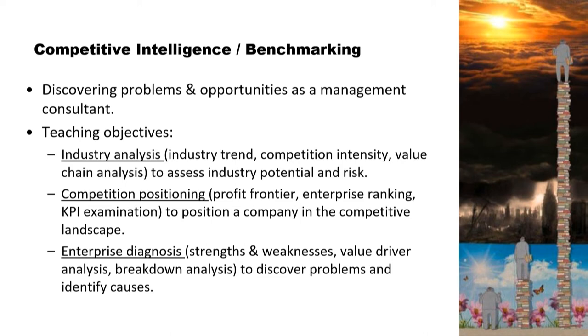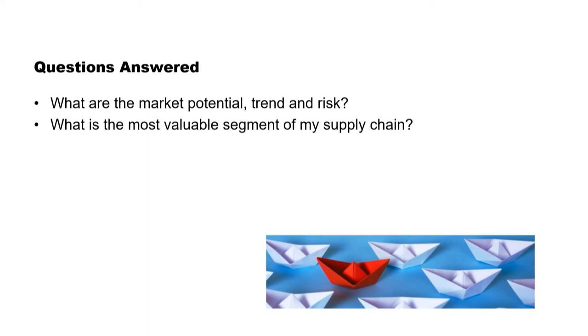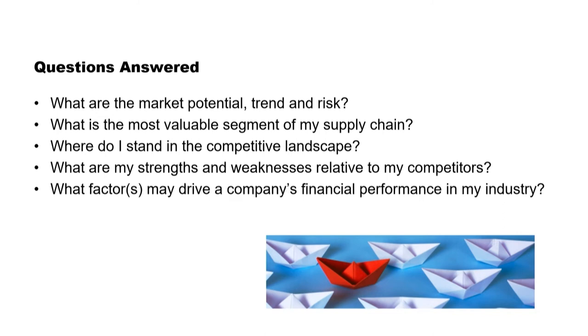Now, nothing better than an example, right? Before that, I just want to say the questions to be answered here would be: what are the market potential, trend, and risk? What's the most valuable segment of my supply chain, that you might want to expand your business to? And where do I stand in the competitive landscape? What are my strengths and weaknesses relative to my competitors? What factors drive a company's financial performance in my industry? What are the most important levers or enablers? And finally, what are my key problems and causes?